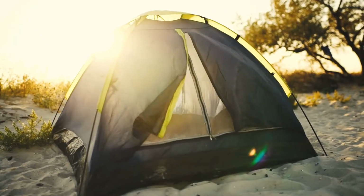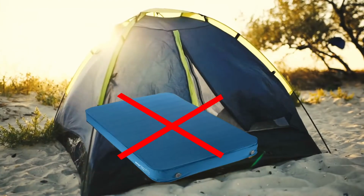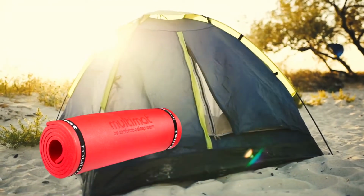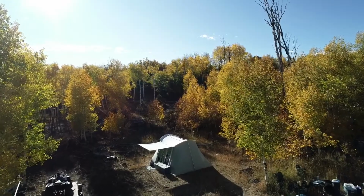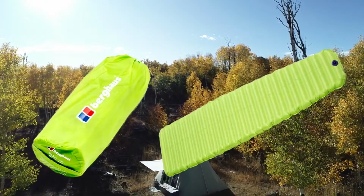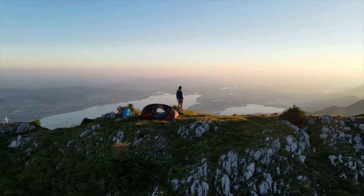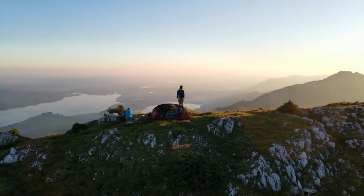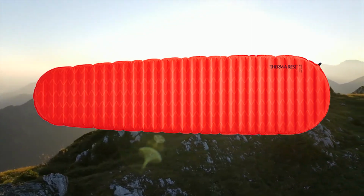Where? If you're going to camp at the beach or on sand, you won't need a mattress and could probably just get away with bedrolls like the Multimat Comfort XL and your sleeping bag. If you're planning to camp in the forest, you'll need a thin roll-up mattress like the Berghaus Peak self-inflating mat. If you're planning on camping on mountainous terrain, you're probably going to have to invest in a thicker mattress like the Thermarest ProLite Apex self-inflating mat.